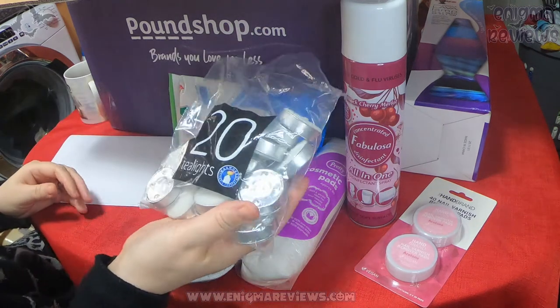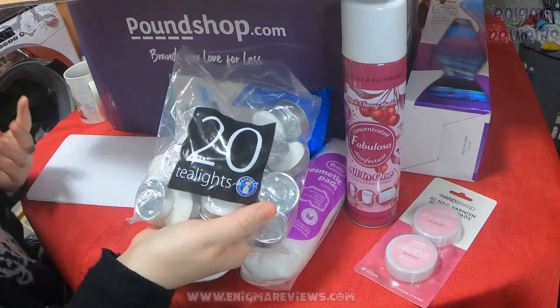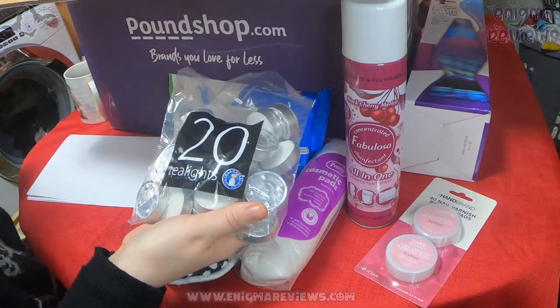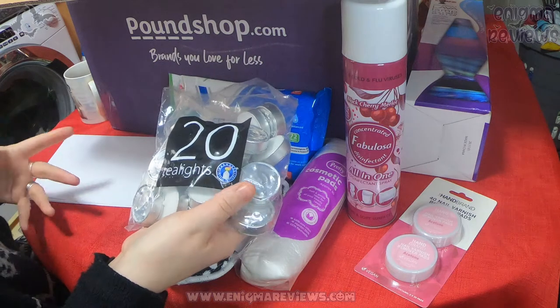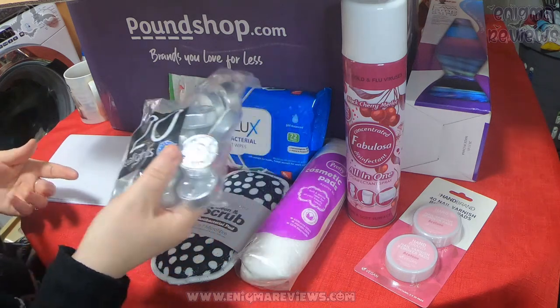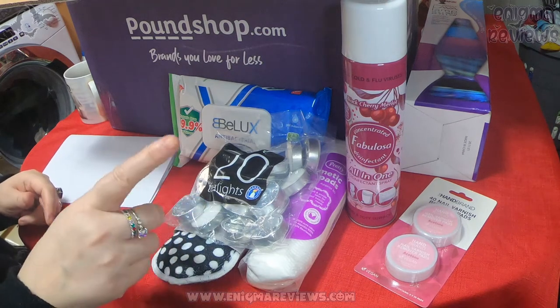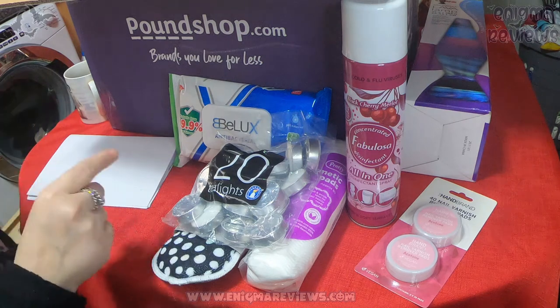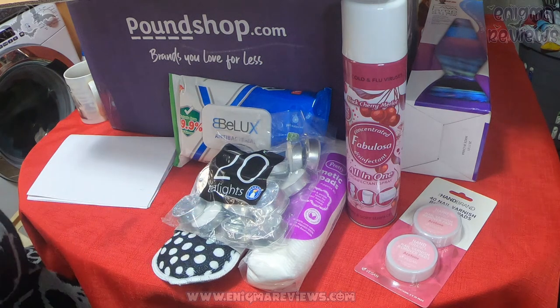So then I picked up 20 tea lights, because do you not realise how important it is when you run out of tea lights? You're like, oh my god, I know I've got an electric oil burner, but to light in the bathroom, to light my candles and put in my holders, I'm like, damn, I need some tea lights. So I grabbed them for £1. I think I may have another order coming from somewhere, I can't remember where, but I do have some more tea lights and candles coming, that I do know.